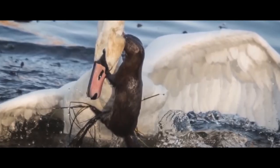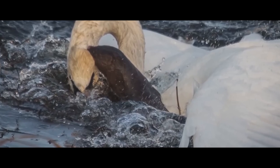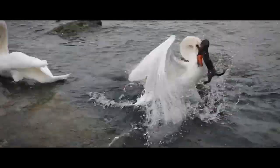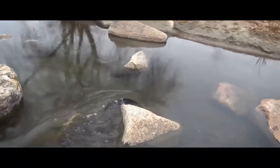This predator is very insidious. Just take a look at this. It rushed at the swan at the moment when the bird plunged its head under the water. The mink is also rather successful at fishing. Sometimes it can even catch fish as large as salmon.